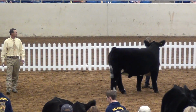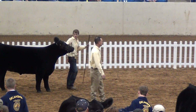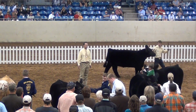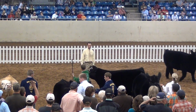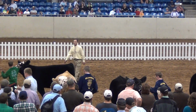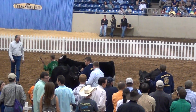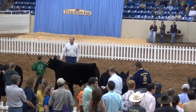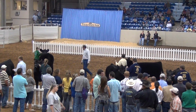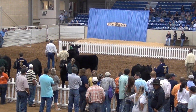As I've said, it may be this calf that wins this Class 4 to be your grand champion steer for the Tulsa State Fair. It's going to be awful close. Our judge is going to walk these calves again. I don't suspect that there's going to be a major discrepancy in structural integrity of these calves. They both get out and move extremely well. Both of the exhibitors doing a great job getting them stuck. Both calves handle themselves very well on the move.